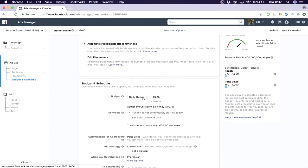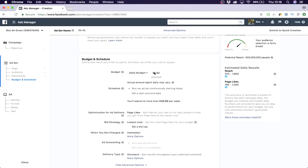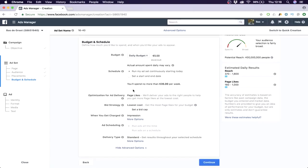Then you put your daily budget. I put it on 5. That's a good way to start. It's not going to cost you a lot of money, and you can see if it works, your target audience, because you want to check every 5 to 6 hours to see if you're still on 1 cent per result, because that's our goal. If you put a low number here, you won't have the risk of paying hundreds of dollars for something that is not even working. So start low, say $5.